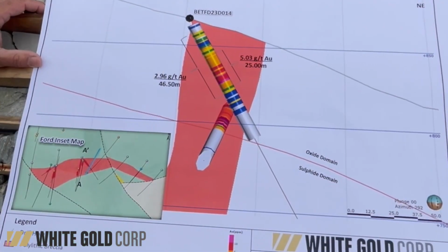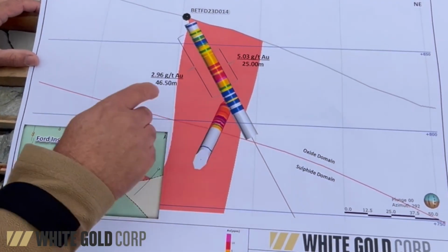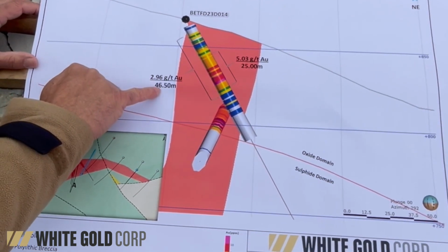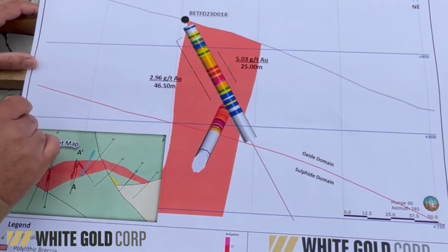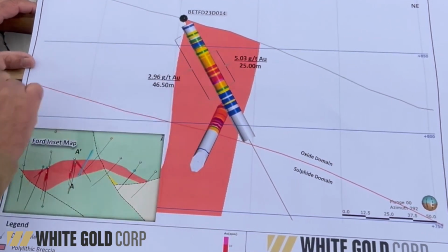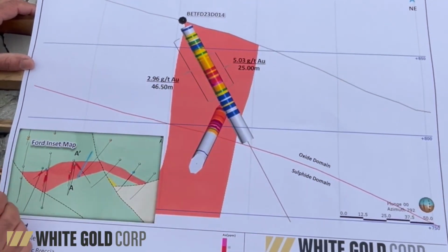This is a cross section showing hole 14. Again, the hole we're going to be looking at today. And again, you can see just about under 3 grams over about 46.5 meters. And then within that, we have a higher grade subinterval of 5 grams over about 25 meters. Again, you can see the breccia unit here in the pink color.